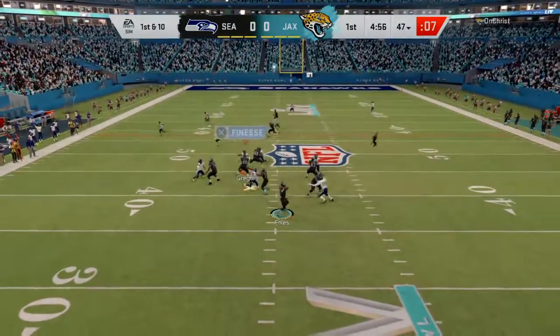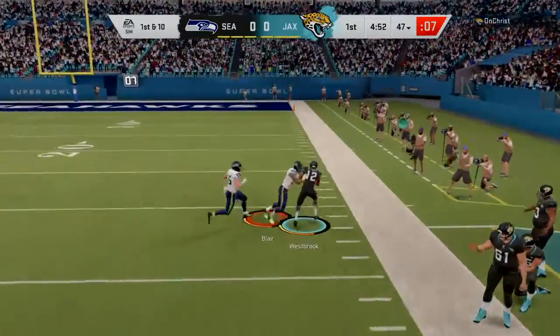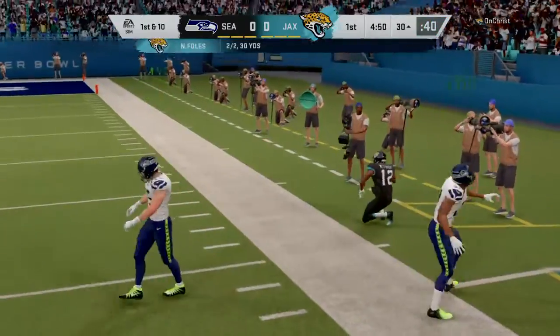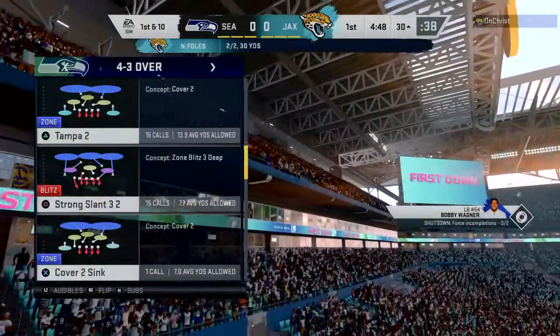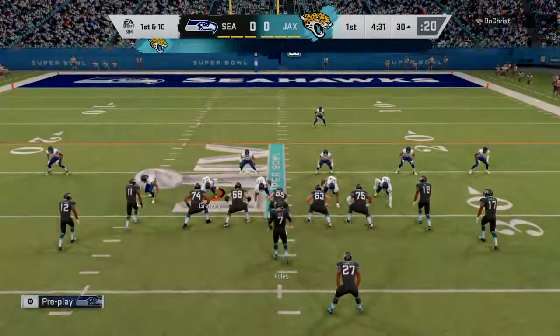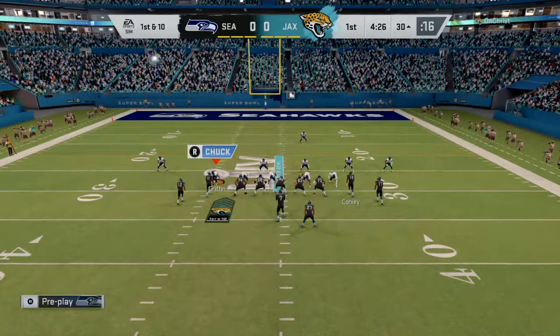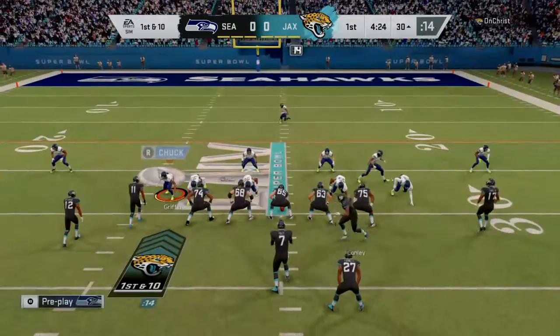Foles. He'll get this over to Westbrook. It's complete, and he's got this to the 30 before being taken down. Good work after the catch. Going to net him 23 and a first. So 1st and 10 now from the 30. First and 10 at the 30-yard line.